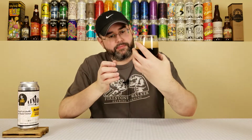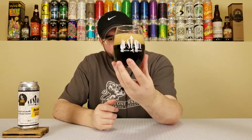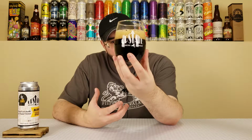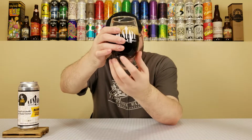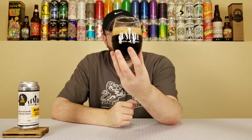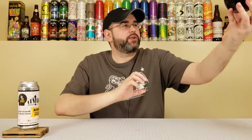So that pours out a really deep, dark brown. This looks like more of an Imperial Porter than anything. Some lighter, muddled brown hints at the bottom. I wouldn't even call them ruby red. I'd just say a darker, unfiltered brown. About a finger of a very rocky head. There's a lot of big bubbles here too. It's a light tan. We'll go straight up tan colored head.